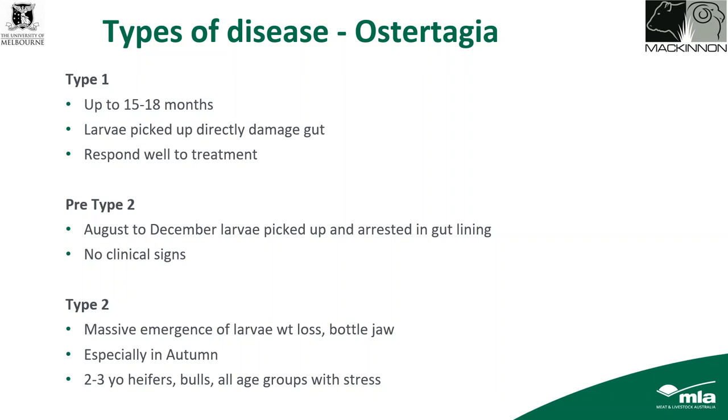But what happens occasionally in mature cattle, particularly heifers, autumn calving heifers at the point of calving, or spring calving cows with the first calf at foot, so 2.5 years old, the larvae which are sitting in the gut lining can emerge in massive numbers and cause really rapid weight loss and bottle jaw. And you could easily lose 50 to 100 kilograms in a very short period of time. There's nothing more disappointing than doing everything right nutritionally and then suddenly losing an extra 50 kilos or possibly even more with a condition score, and suddenly having to do more feeding in autumn, occasionally have losses.